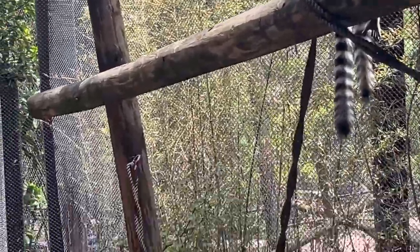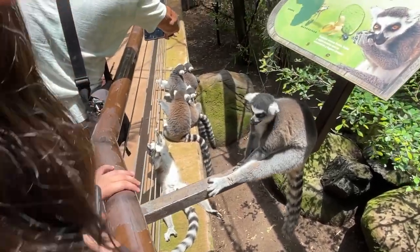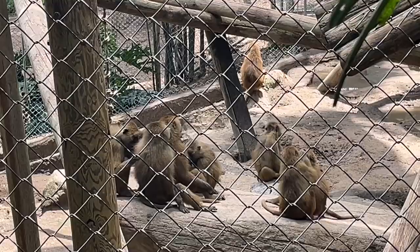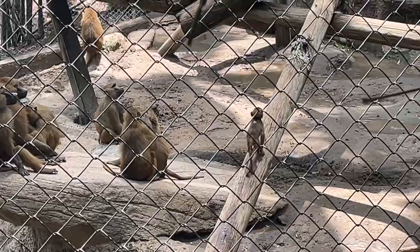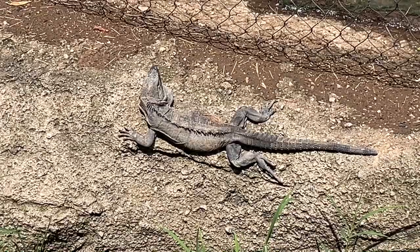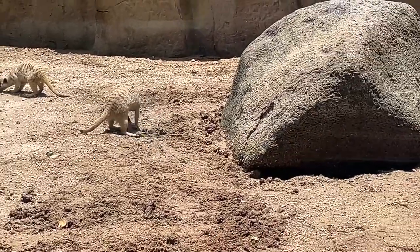There's some lemurs. There's some more lemurs. A baby. A family of baboons. There's a baby there too. There's a baby again. Oh, the baby crawling up this tree. Well, there's a bamboo in there. Did he escape from his pen? Yeah, it's a gorilla. Having a nap. Meerkat, but we're not going to know until they stand up.